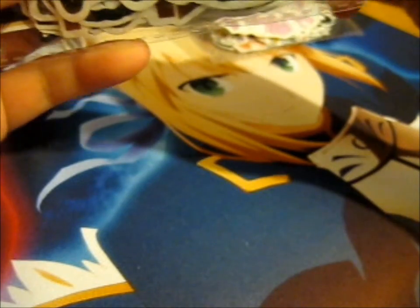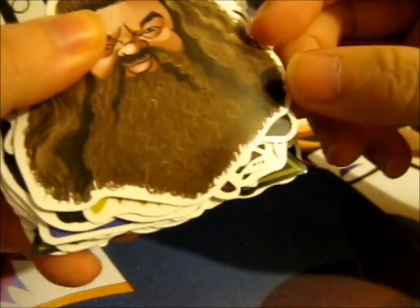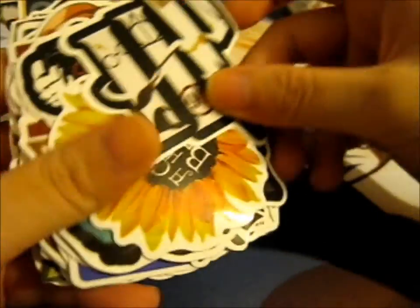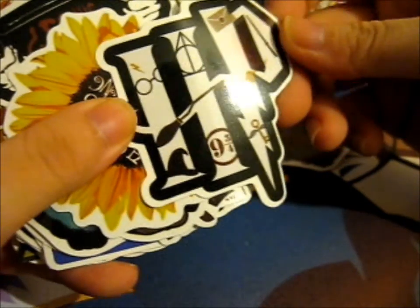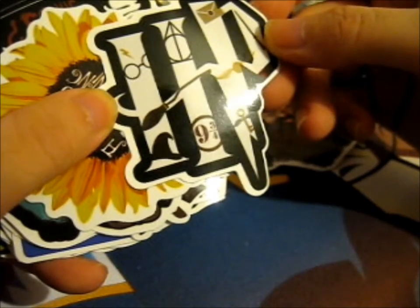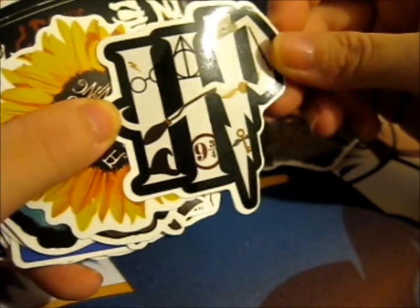Okay, Harry Potter ones now. This'll do well filling up my scrapbook, that's for sure. So we got Hagrid first up. I've just got a HP logo with, let's see, glasses and a scar, sorting hat, rune, 9 3/4, flying key, snitch, wand, acceptance letter, and Deathly Hallows symbol.